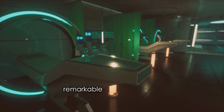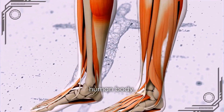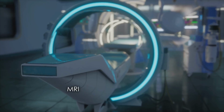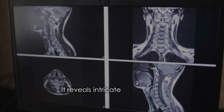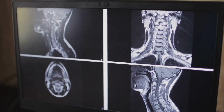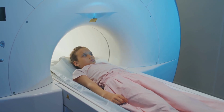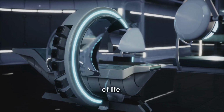Magnetic resonance imaging is a remarkable fusion of physics, engineering, and medicine, revolutionizing our understanding of the human body. From its beginnings in physics labs to its indispensable role in modern medicine, MRI has come a long way. It reveals intricate details of our anatomy and the workings of our organs. MRI empowers doctors to diagnose diseases earlier and monitor treatments more accurately. Its impact on countless lives, improving outcomes, and enhancing quality of life is immeasurable.